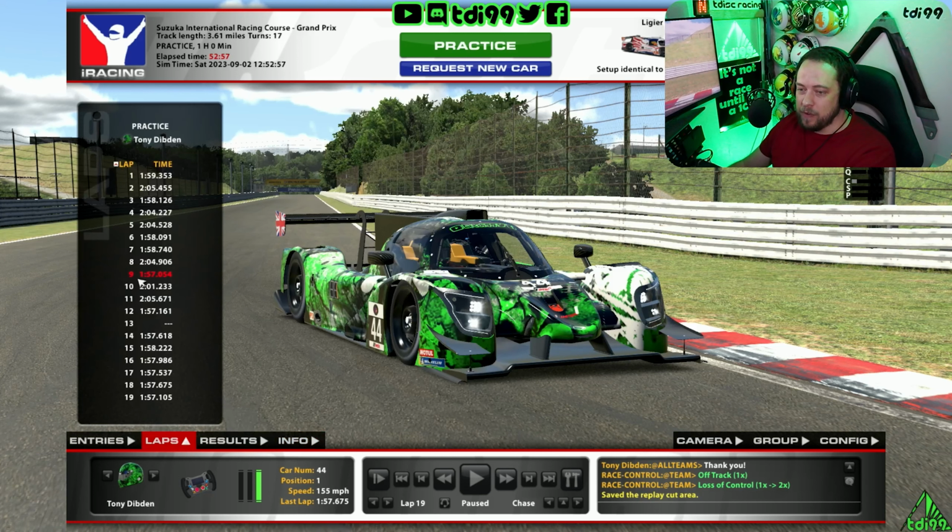Now, the lap I'm actually going to show you: my fastest was lap 9 with a 57 flat, and then we did a few mistakes, and then we did a 57.161, and then we came in with a nice little 57.105, which is the lap I'm going to show you. So low 57s. I think if I do enough practice, I will be in the 56s, so that'd be quite nice.